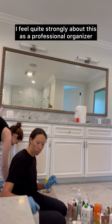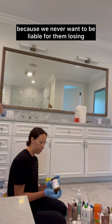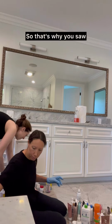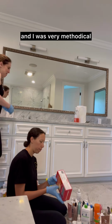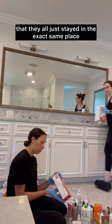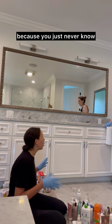I feel quite strongly about this as a professional organizer because we never want to be liable for them losing or misplacing their prescription meds. So that's why you saw that I set all of those aside, and I was very methodical, and I made sure that they all just stayed in the exact same place. I think it also helps that we have all of this on camera because you just never know.